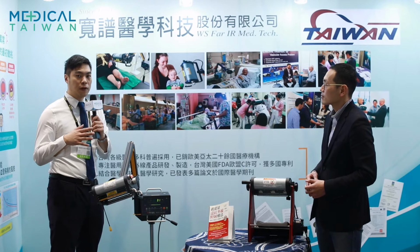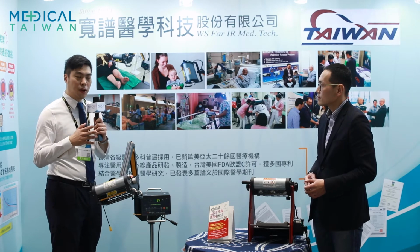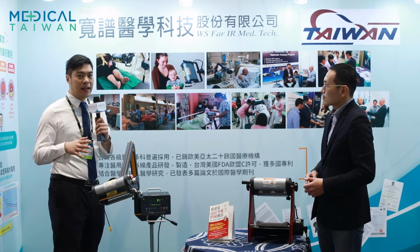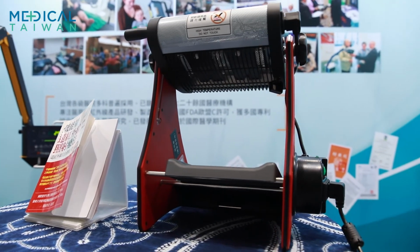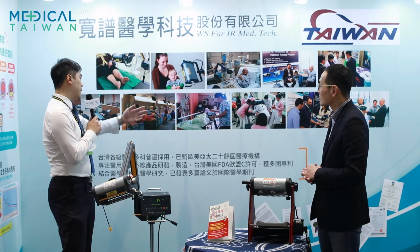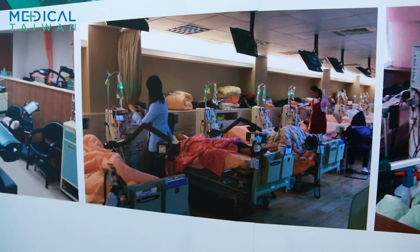And also, for some patients who have ischemic ulcers, normally those wounds are very difficult to heal, but with Firapy, they could heal, maybe faster than you think. Now, in Taiwan, over 90% of dialysis centers are using Firapy. As the picture shows, they are using Firapy every day as a regular treatment in Taiwan right now.